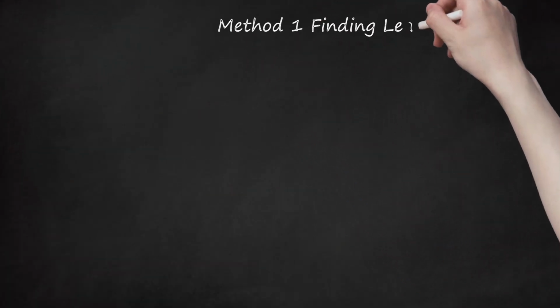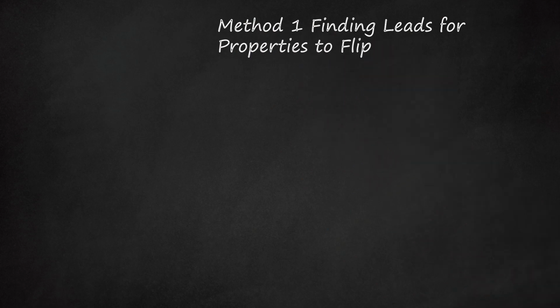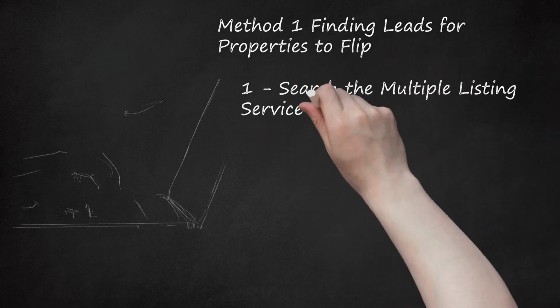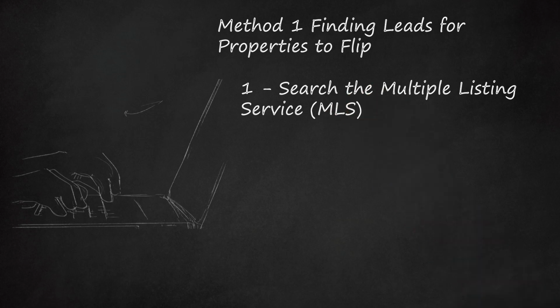Method 1: Finding leads for properties to flip. 1. Search the Multiple Listing Service, MLS. This database contains all houses for sale, whether under a listing contract by an agent's brokerage or by any other participating broker. Your realtor, and the MLS website, can set up an advanced search listing requirements that you would desire in potential houses to flip.